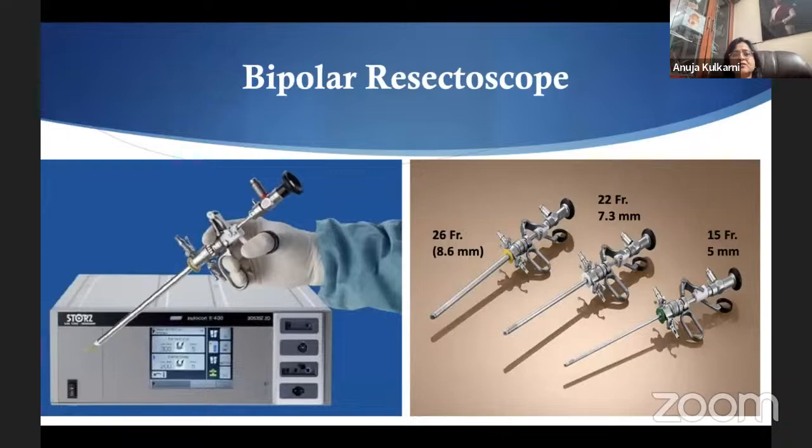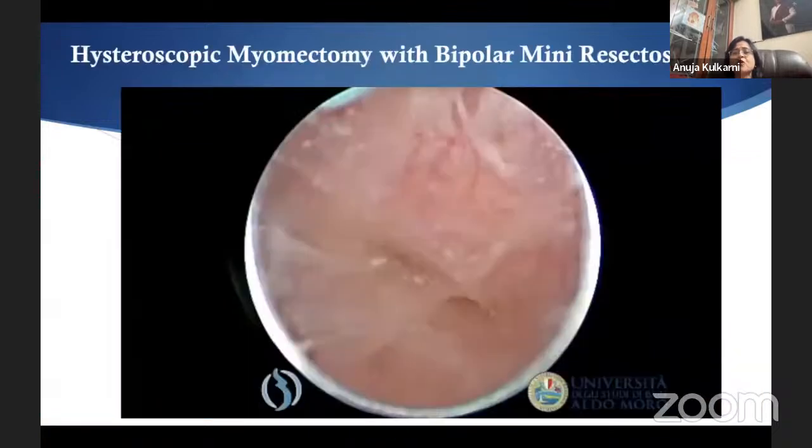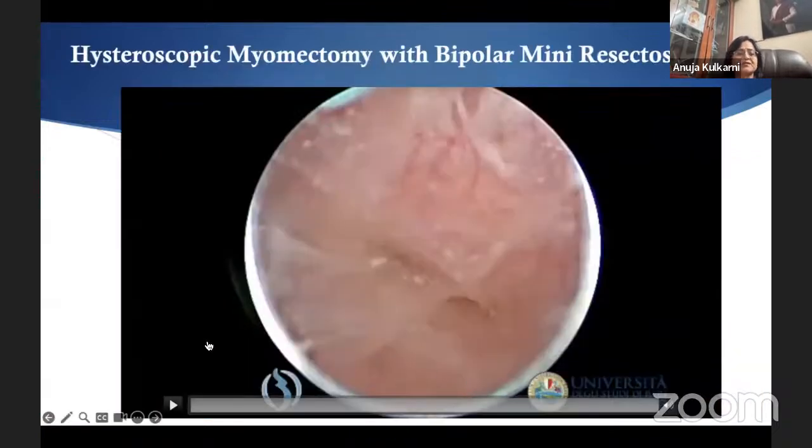The bipolar resectoscope is now being very popularly used. Initially, the 26 French with an outer diameter of 8.6 millimeter was being used, and now gradually the diameter is being reduced, the most popular being the 15 French, that is the 5 millimeter resectoscope, which can be used for office hysteroscopic surgeries.